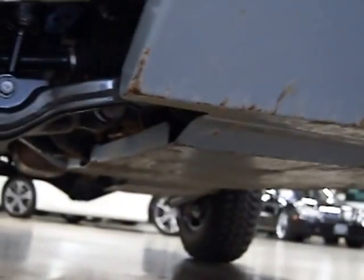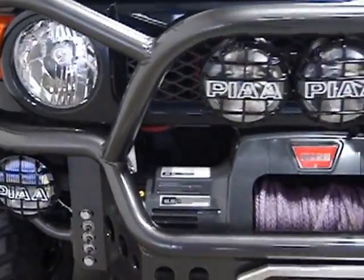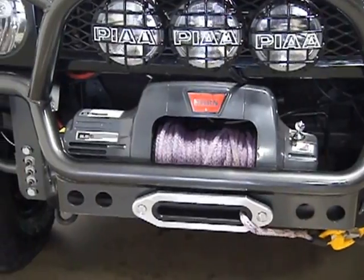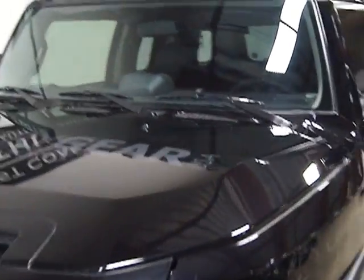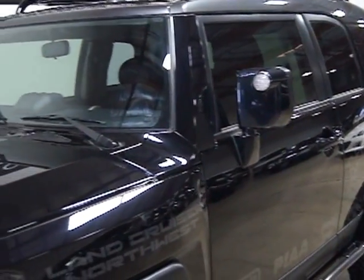Underneath here, you've got a Bud-built skid plate that basically runs the entire length of the rig. You've got an Old Man Emu lift on it, suspension. You've got Walker Evans bead locks, full size on the spare. You've got a custom bumper from the Land Cruiser Northwest shop that supports a 9.5 Warn winch with synthetic recovery gear winch line, multiple PIA driving lights and fog lights, and then a system of fog lights up top. You also have a custom roof rack that's painted to match the paint of the car.